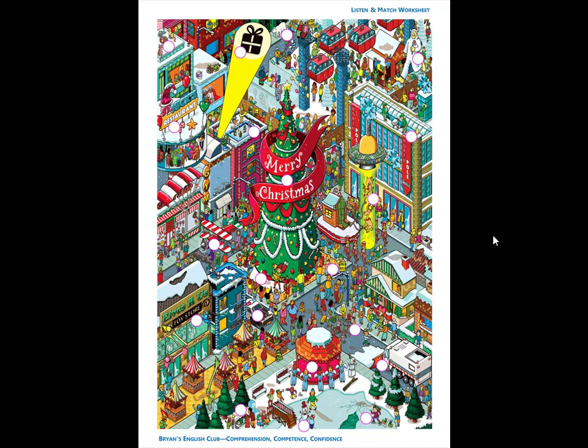Number two. It is a giant Christmas tree. The Christmas tree has a red ribbon. The ribbon says, Merry Christmas.